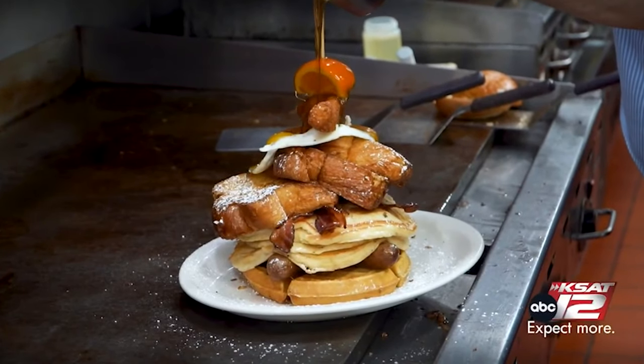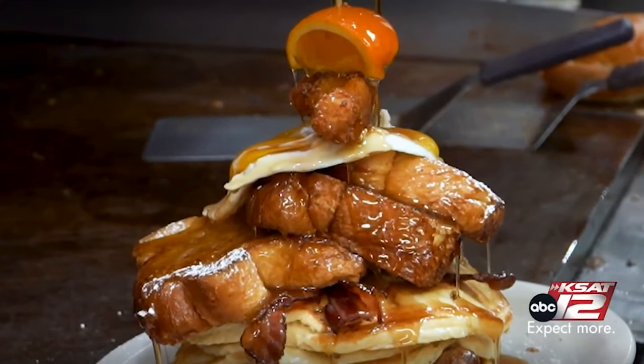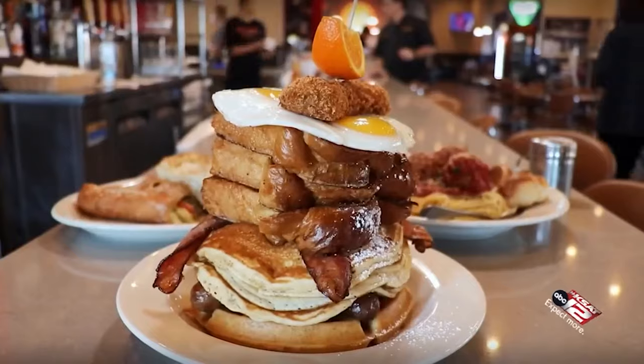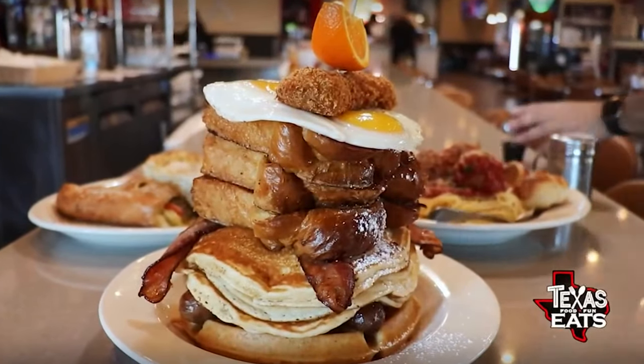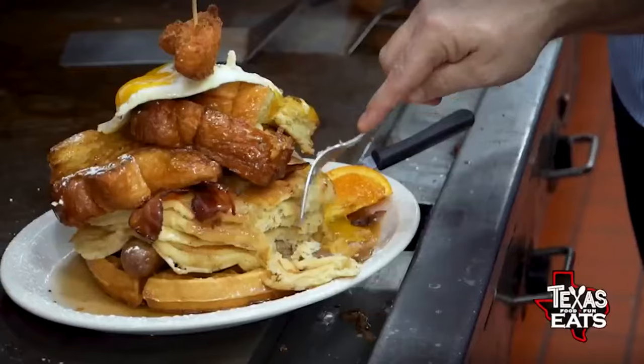My favorite part about this dish is that it is a food challenge. What do they win if they finish it? They have 25 minutes to finish it. If they finish it, they get it for free, and a Max and Louis t-shirt. You know what? That's a pretty good deal.